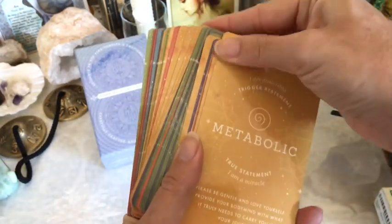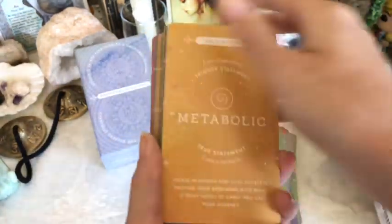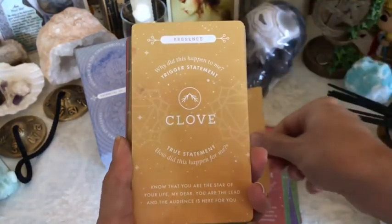Let's see. Oh, no, that's just part of the cards. I was like, did I get red on these? No, that is just part of the cards.